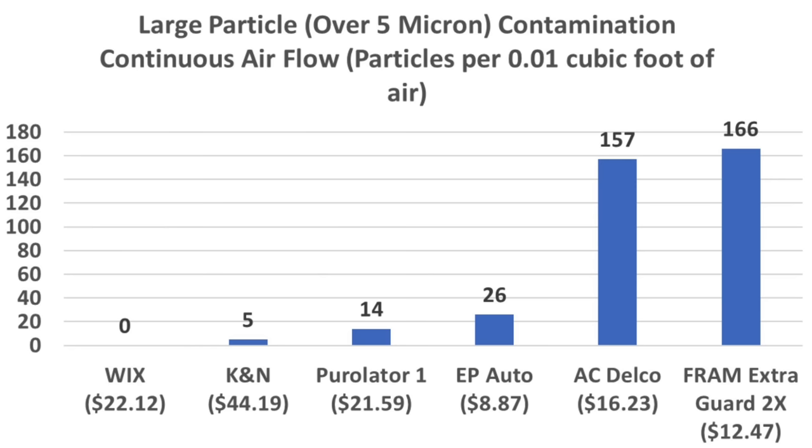On the surface, it appears that the K&N actually did pretty well on this test. My theory is that the air filter released nearly all of the large particle contamination quickly, allowing it to pass through the air box before the particle counter had a chance to count the particles, while the other brands released the contamination gradually.